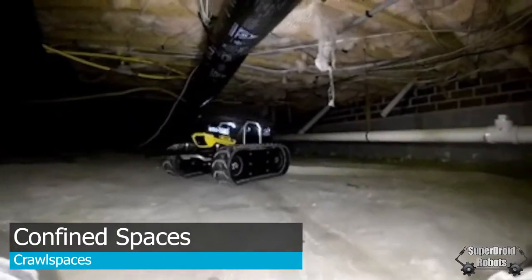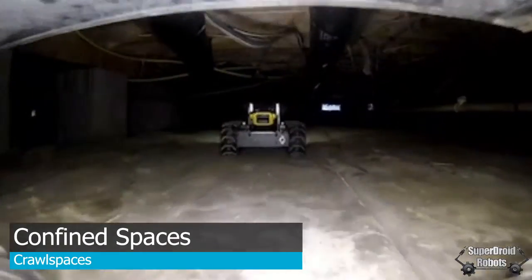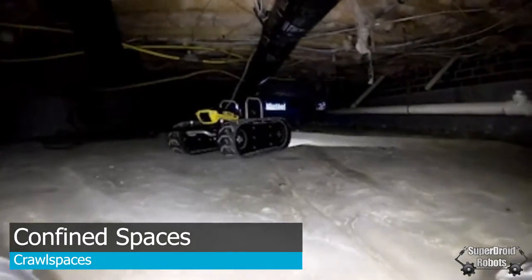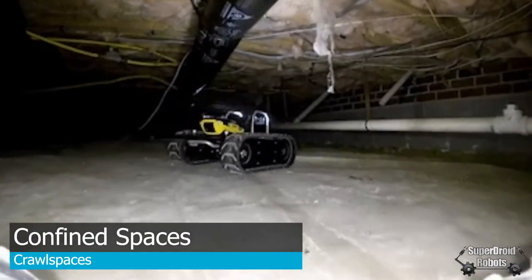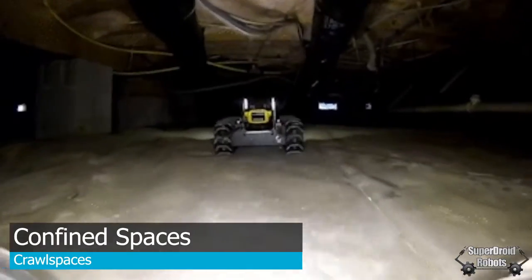Two weeks ago at a demo, I had the GPK, this confined space robot, operating next to the Bulldog. We had a drone going. We had two other robots going simultaneously in the room. And, you know, there was no interference. We were all basically going through rooms together. It was really interesting.